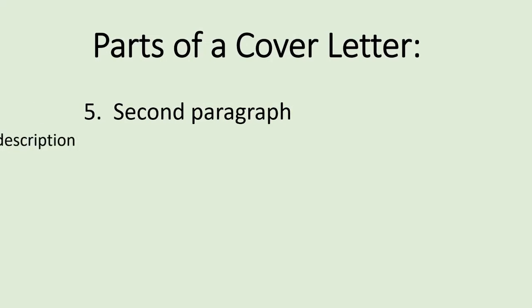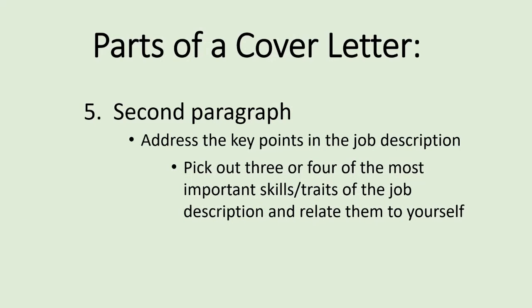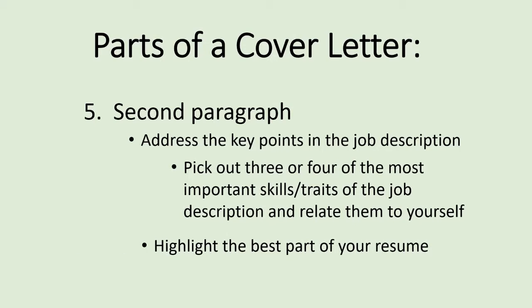The fifth part of your cover letter is the second paragraph. Use this paragraph to address the key points in the job description. Carefully look at the job description and see if you can pick out 3 or 4 of the most important skills or traits that the employer is looking for. Then talk about how your experience and abilities relate. Also, use this paragraph to highlight the best parts of your resume.